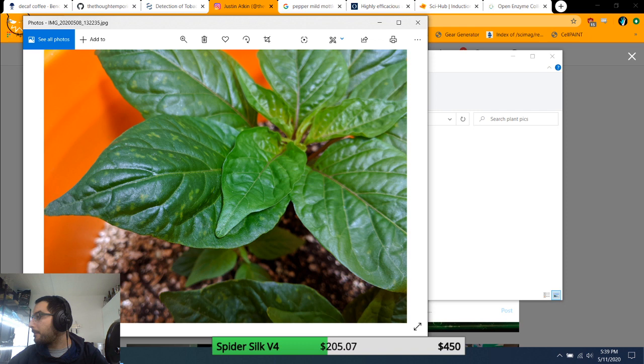Somebody was asking about a qPCR machine. I do not have a qPCR machine. They're ridiculously expensive, and it's just kind of shitty tech. Not into it.